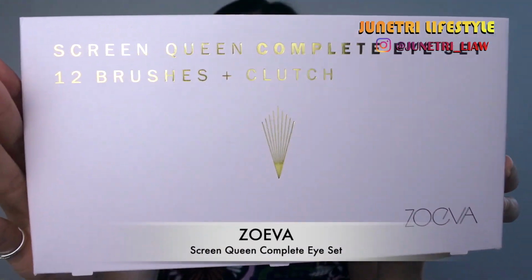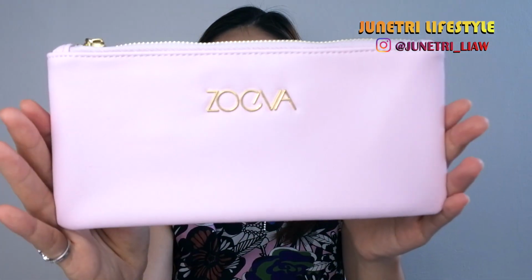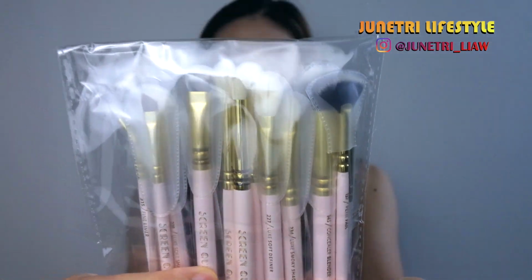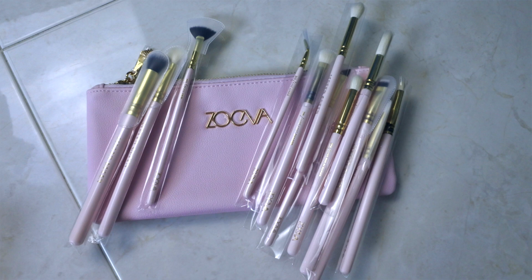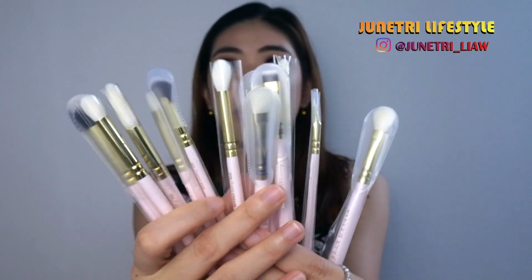So the first item that I got is from Zoeva. It is an eye brush set. Let me quickly open it up with you. It also comes with a pouch right here. I really love the color though. It's a pale pink color, which is super great and super pretty. This is the brush set. It comes with a lot of small eye brushes because I'm quite lazy to wash my brushes, so I really need extra brushes in order to keep going with my makeup. So I have this right here.